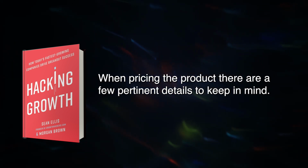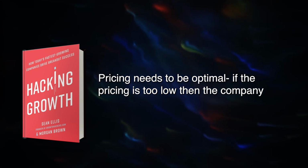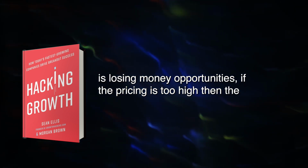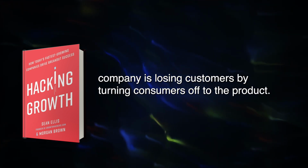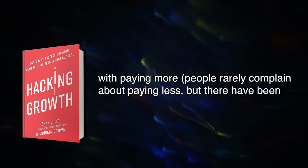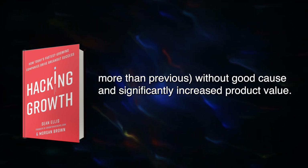When pricing the product, there are a few pertinent details to keep in mind. Pricing needs to be optimal. If the pricing is too low, then the company is losing money opportunities. If the pricing is too high, then the company is losing customers by turning consumers off to the product. Plus, once a price has been set, it is super tricky to get users to get on board with paying more without good cause and significantly increased product value.